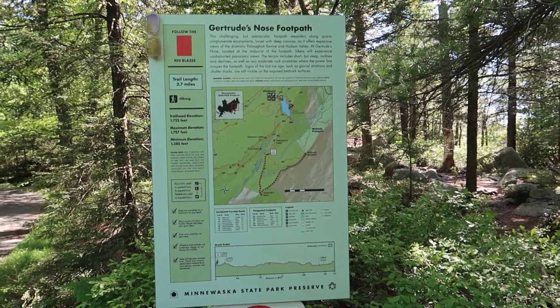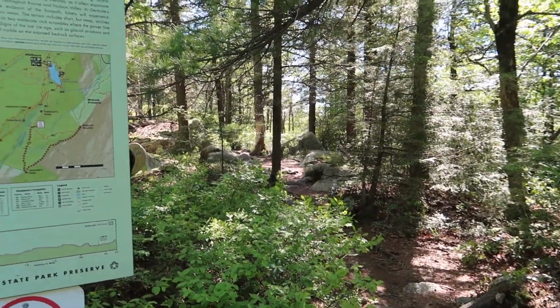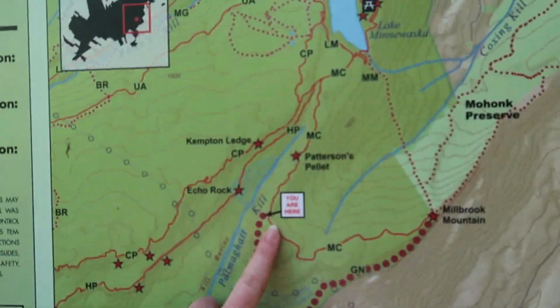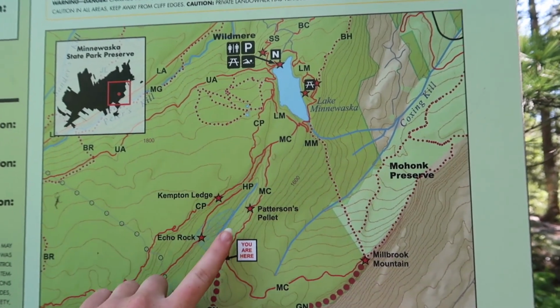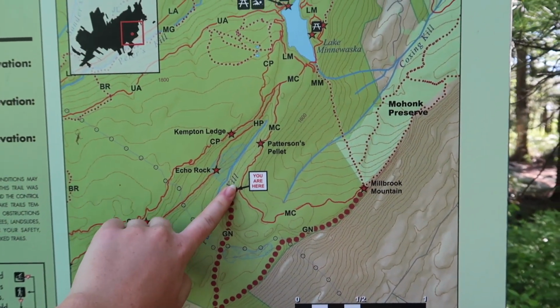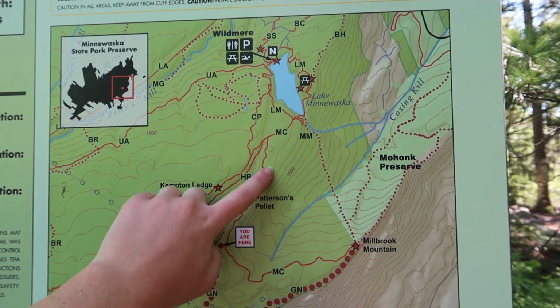So we've been out here for around 4 hours and we just finished the Gertrude's Nose footpath. So now we are here and this is where we started. So now we've gone all here to here in around 4 hours, including many breaks for pictures and eating. Now we just have this left.